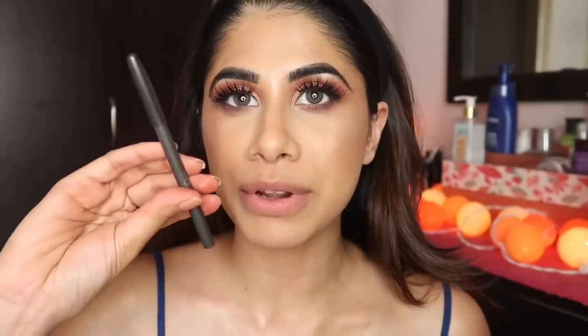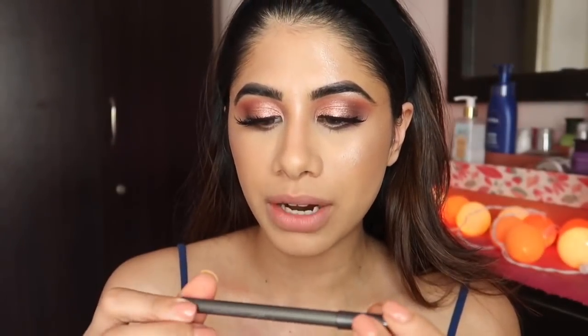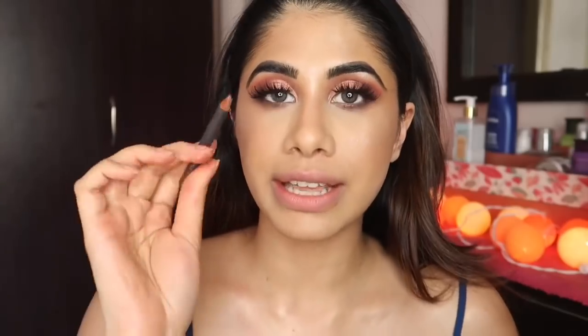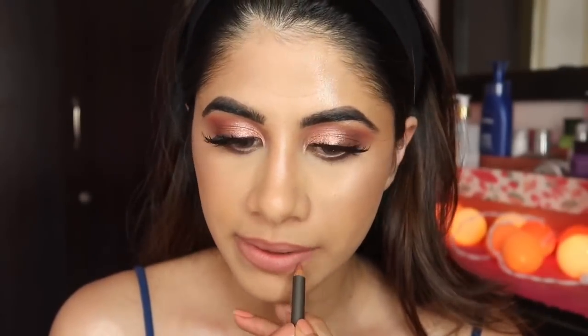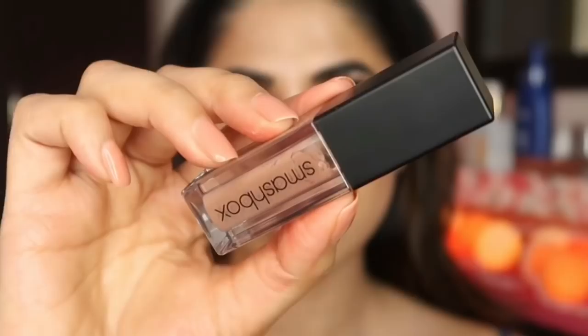Okay, I'm excited. I'm gonna line my lips with this Mud Makeup lip pencil in Natural. They have really good lip pencils. Okay, I'm gonna go with Stay Neutral.